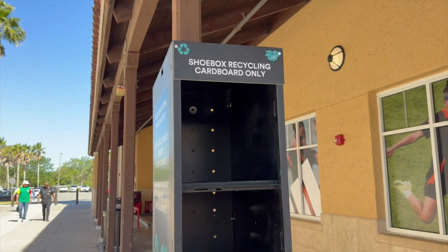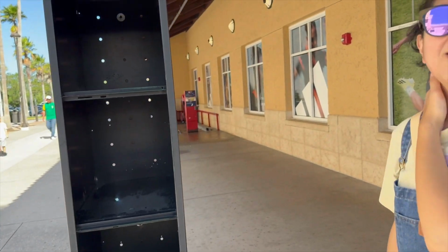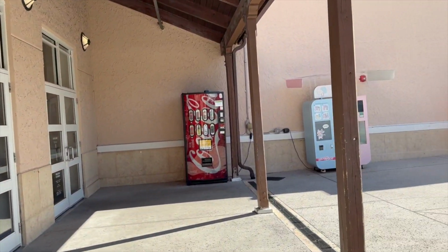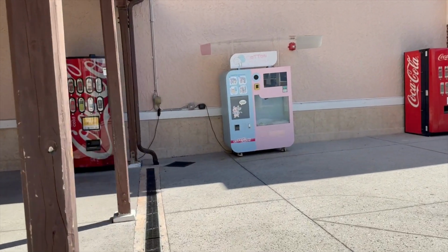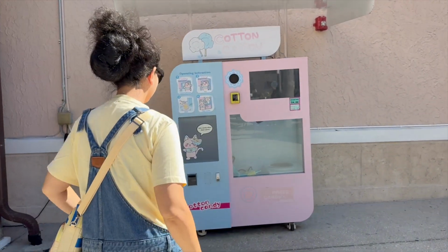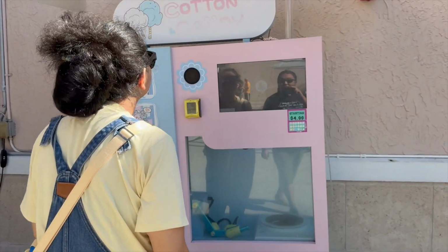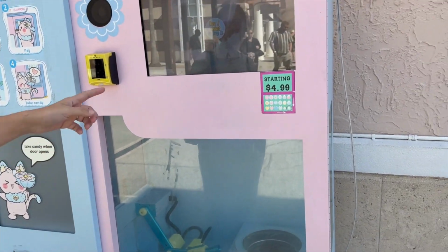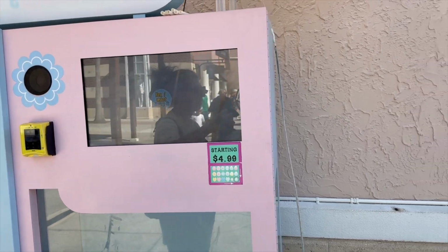I guess you can recycle your shoe boxes if you buy shoes here. So the people don't leave their shoe boxes in the parking lot? Yeah, I guess so. Or fill up the trash cans. Cotton candy vending machine. That's different. Yeah, I don't know about that. So it makes this like crazy fun. Yeah, like a big one.